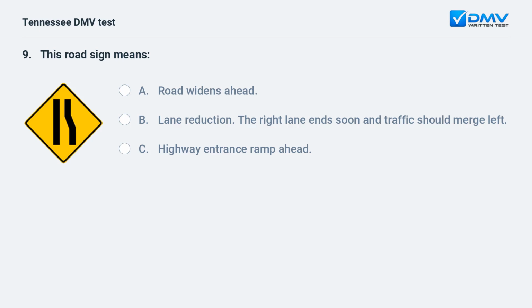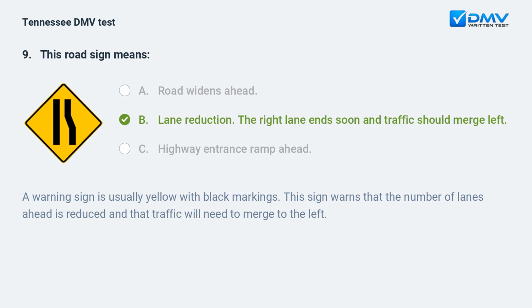This road sign means A. Road widens ahead. B. Lane reduction. The right lane ends soon and traffic should merge left. C. Highway entrance ramp ahead. B. Lane reduction. The right lane ends soon and traffic should merge left. A warning sign is usually yellow with black markings. This sign warns that the number of lanes ahead is reduced and that traffic will need to merge to the left.